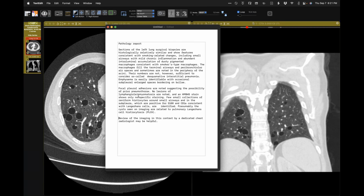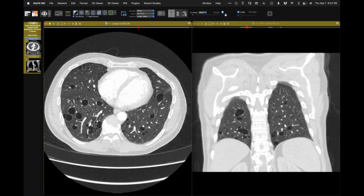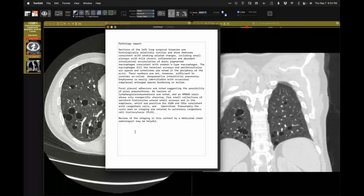Funny about lymphangiomyomatosis, because part of the outside note that I was able to read mentioned that, but this is a male, and the person's not known to have tuberous sclerosis. A few small collections of histiocytes, positive for S100 and CD1a, consistent with Langerhans cells. So I'm thinking, no surprise that we have findings consistent with what one sees in a smoker. Notice that other comment over here. Let me put that back up. Review of the imaging by a dedicated chest radiologist may be helpful.